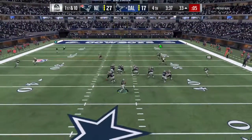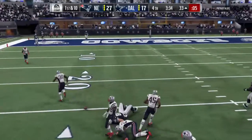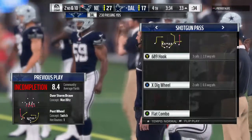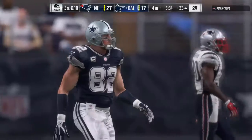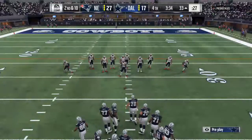On 1st and 10, Prescott. He couldn't quite hold it. Got hit. Ball pops out. Incomplete. You get a tight end like this, and you know he's used to dishing out punishment, but here, he's the one that has to absorb the contact, and as a result, unable to hold on to the football. So 2nd and 10 here.